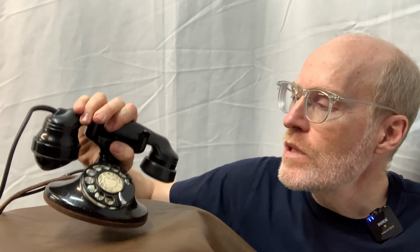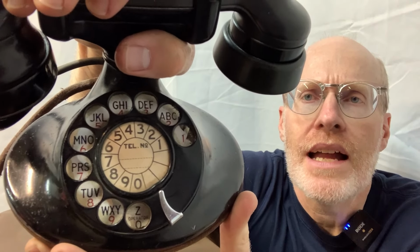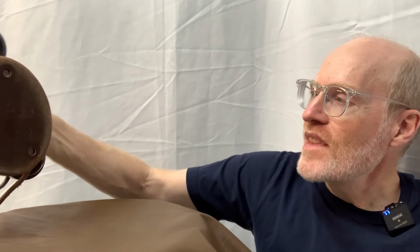As you can see, it has a real dial, and I'll do close-ups too, and I'll show you how it works. This is the original dial. It's enameled. You can see there's a little chip right here. You would call your number and it would take you that long to call the number. And you're thinking, well, what happens if you get a phone call? How would you know if you got a phone call?